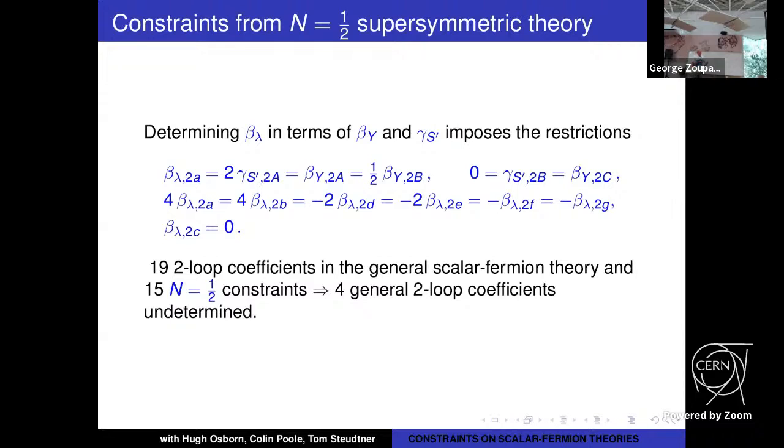And in fact, it also turns out that there's a superfield formalism for the N equals a half theory, which is quite efficient in terms of doing the two-loop calculations. And so the remaining four two-loop coefficients can also be simply calculated by doing some superfield calculations in the N equals a half theory. So you can actually pin down the whole general fermion scalar beta function quite efficiently.